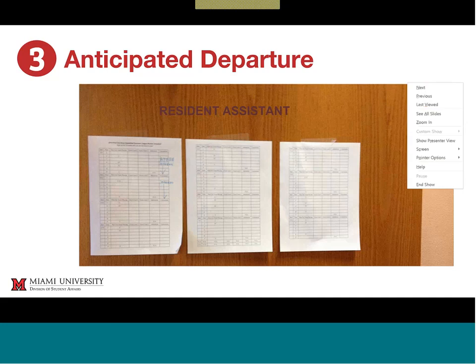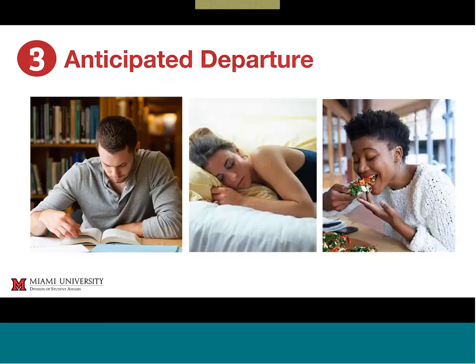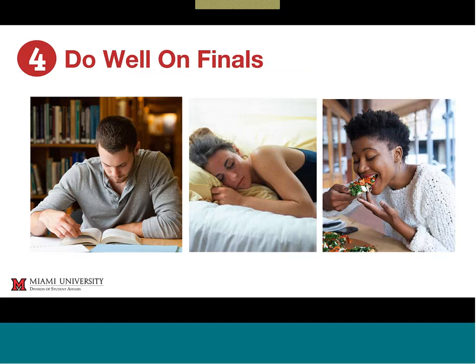Number four, and really most importantly, is your students should study hard, get sleep, and eat well. We want them to do well on finals, and experts put more stock in sleeping and eating well than on all-night cramming. So you can help us reinforce those messages of having good balance throughout the week before and during finals.